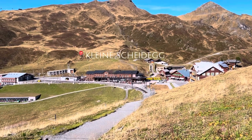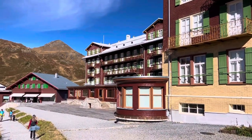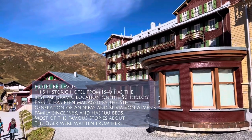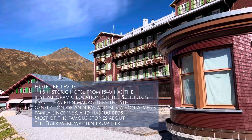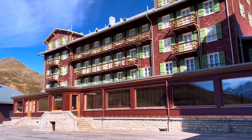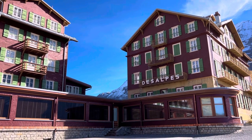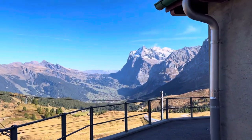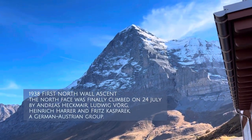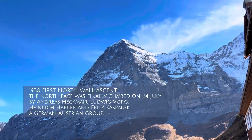Kleine Scheidegg, finally, here we go. The famous hotel where people sat to see the climbers. From here, all the journalists were writing the famous stories about all these climbers. Where are the views to the Eiger? Here on the back there is a view to the Eiger. Exactly. Here's where the people were watching from all these windows. The climbers up there.